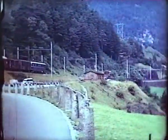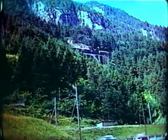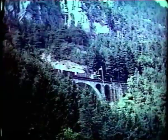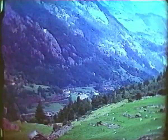Now nearing the station. Now on the highest part. And the Sputnik brings up the rear. It's an old coach converted to a conductor's office.